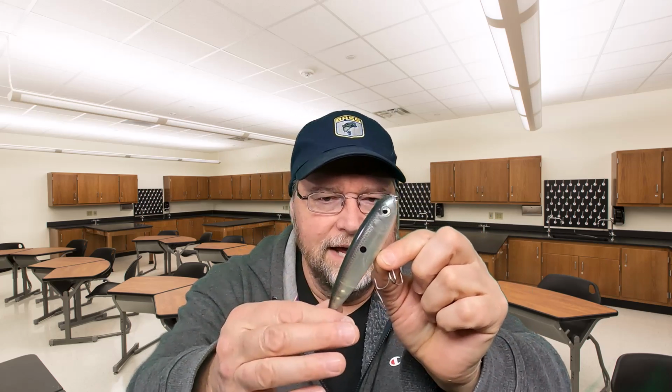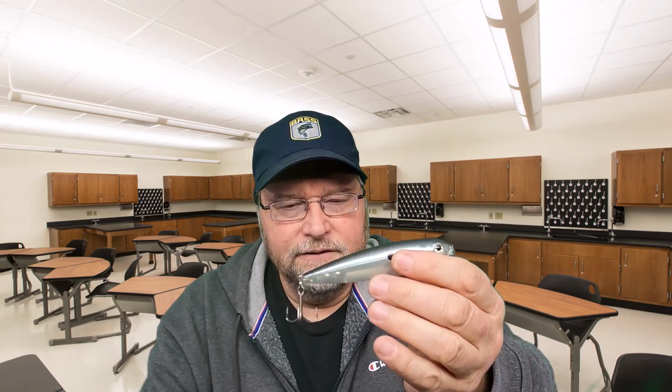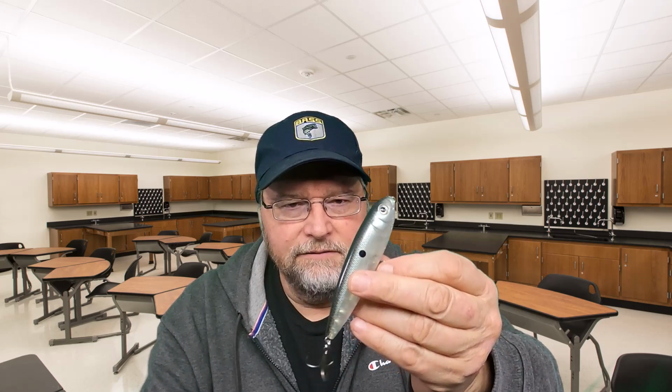I particularly like this size. It comes in a larger size as well. But this thing is a killer. It just catches fish. It's got a really nice action to it. It has a good sound. And I've caught a lot of fish, stripers and bass, both on this bait. It's one of my favorites.